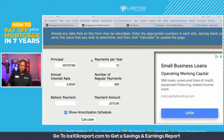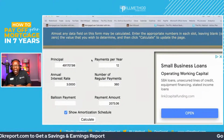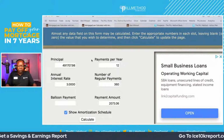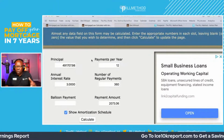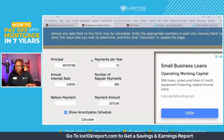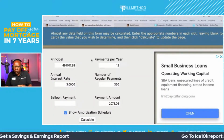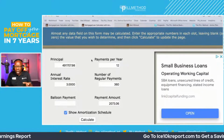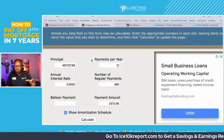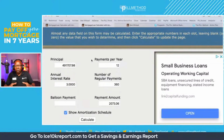Oh, wait a minute now. I'm in this old loan for 7 years. I get a brand new 30-year loan, but I'm saving $800 a month. But I didn't realize that if I'm already in the loan for 7 years, a 30-year loan that I'm trying to pay off, I've got 23 years left. And I just refied it to get a new 30-year loan. I've just created a 37-year mortgage.